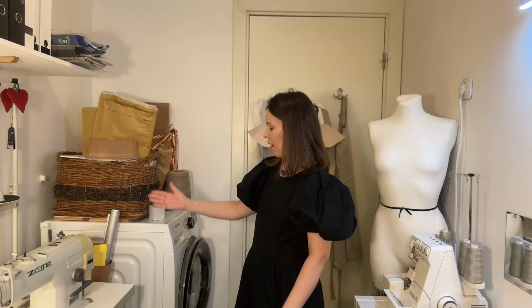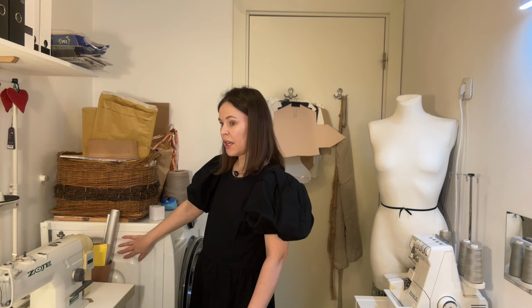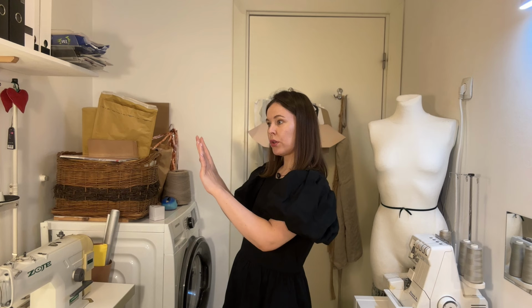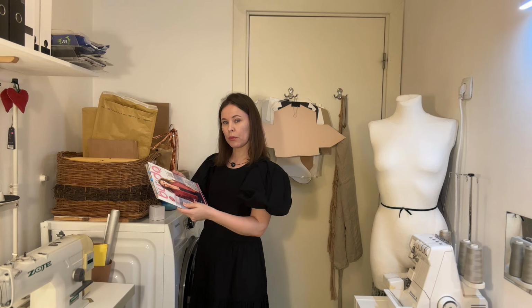If I cover it with a wood plane, like this and this, I can add an organizer here. I was thinking maybe I can put scissors on the hooks on the wall, but if I have an organizer, I can put sewing related stuff here. So we have a plan.